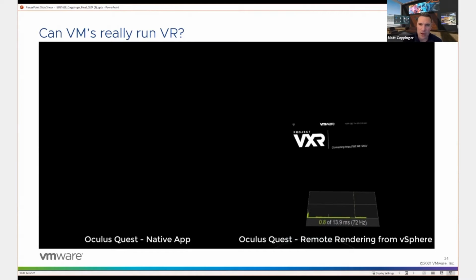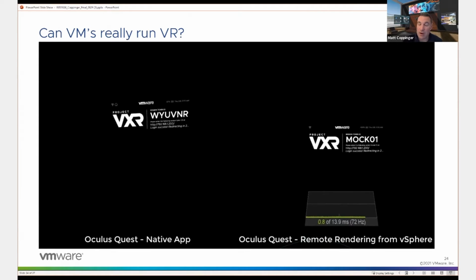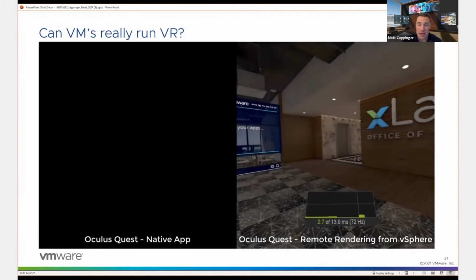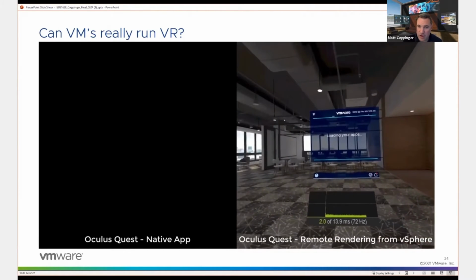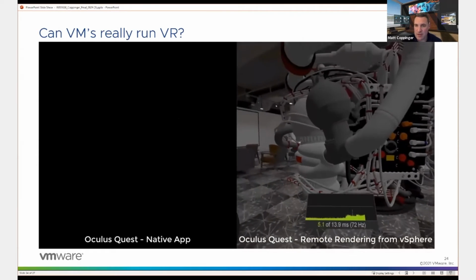On the left, we're trying to render that model natively on an Oculus Quest device. And on the right, we're actually rendering on the server and streaming the pixels to the headset. As you can see on the right-hand side, the application loads a lot faster. It's very smooth. It's meeting the maximum frame rate on the headset, which at the time was 72 frames per second. And you see it's a very smooth experience.